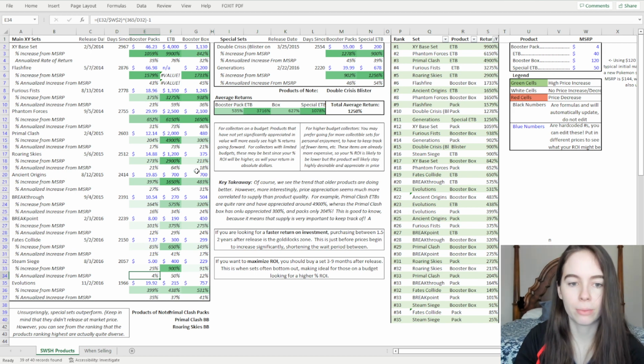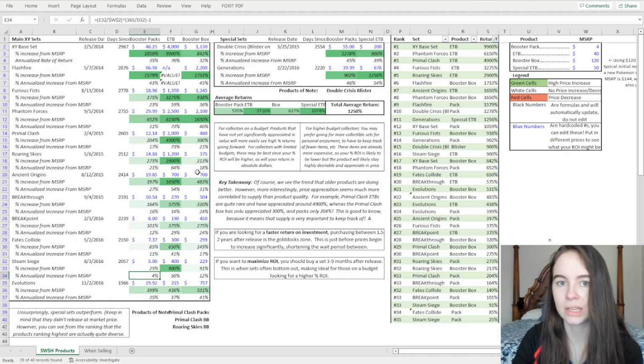Other products I think I would recommend on here are the Roaring Skies booster box that has seen an average 18% annualized return.